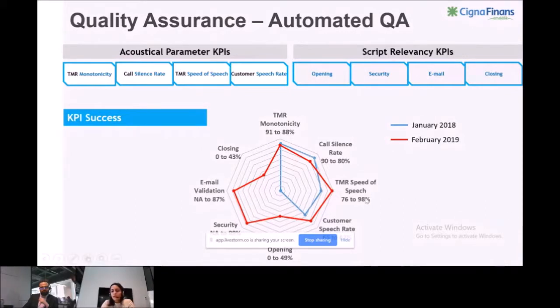For creating more dialogue between customer and TMR, we need to ask more open-ended questions. So we created the KPI called customer speech rate to address this. And the improvement is pretty good. Again, as you can see, our customers started to engage in the call more than they used to. Well, we are still struggling with script relevancy KPI success for opening and closing metrics.